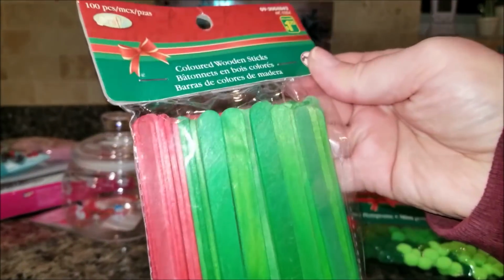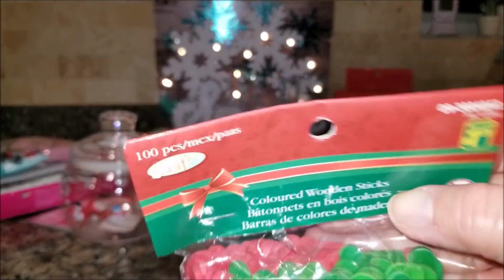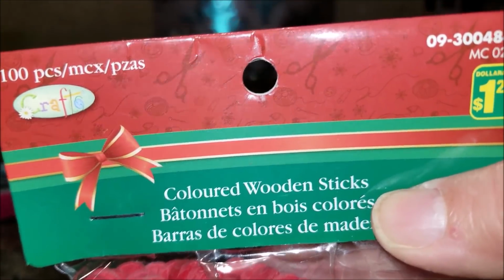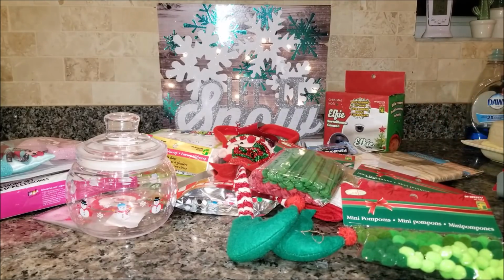And there are, does it say? Doesn't say how many are in these ones. At least I don't see it anywhere. Oh, sorry, right up there. Duh. These were 100 pieces for $1.25. And these were, yeah, same price, just that those are colored. We got some more white glue for crafting.